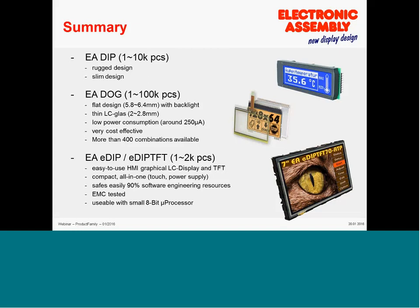For other backlights, it might be more. So if you need to lower the power consumption, and you need a backlight, it's recommended to use a white LED backlight, because you can turn it down to 2 to 3 milliamps.